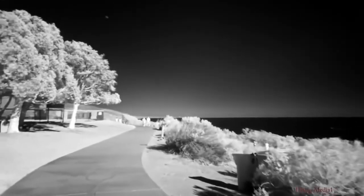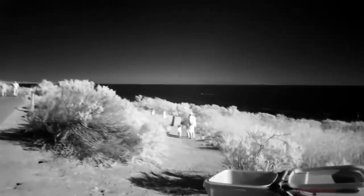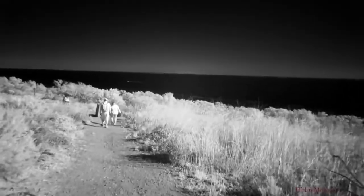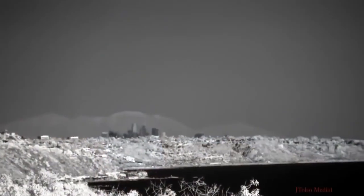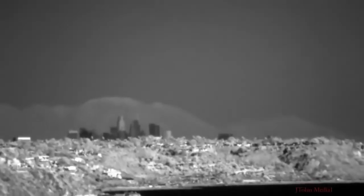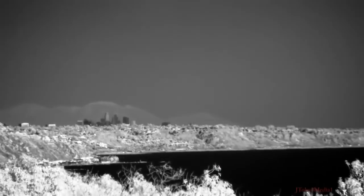It's a gorgeous day. I'm gonna go walking on this trail right here. Here we go. I'm in position and I'm pointing the way towards LA. And there you have it. That's LA with the San Gorgonio Mountains in the distance, over 100 miles away. Incredible. But wait, there is more.